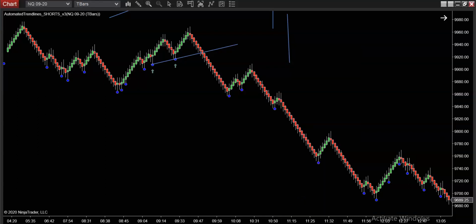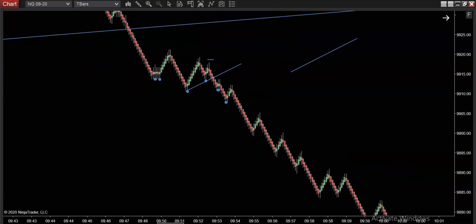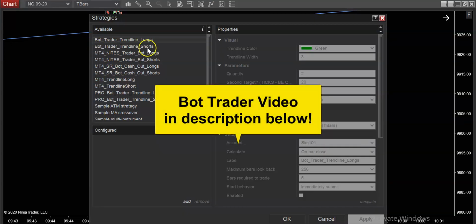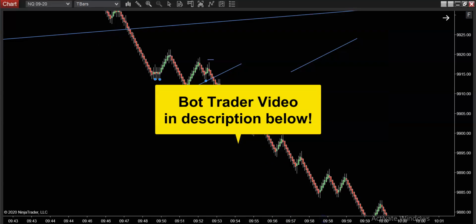Don't forget, there are all sorts of other automation tools that will complement the trendline automation tool, like the bot trader. So if you jump back over to the slave, instead of manually doing what I just did, you just let the bot trader do it. You would also fire up the bot trader trendline shorts right there. Easy as pie, folks.